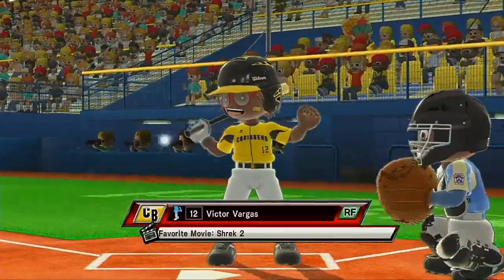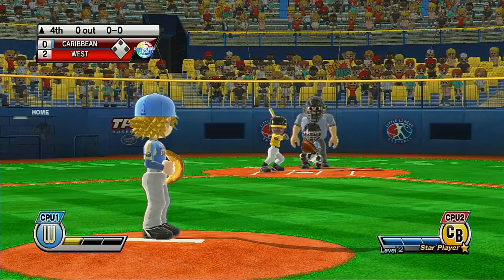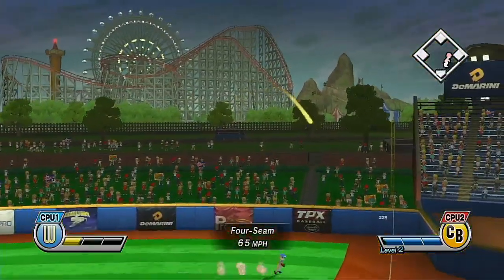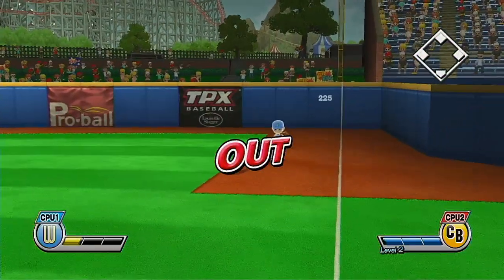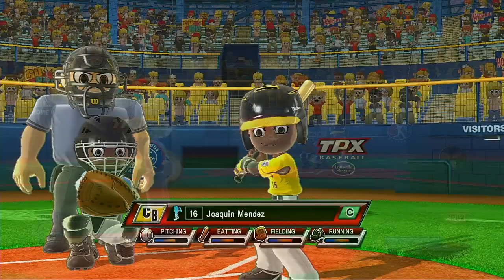It's the top of the fourth. Here's a good-looking young player. One out. Batter dumps that one out to right field for the out. Now batting, catcher, number 16.